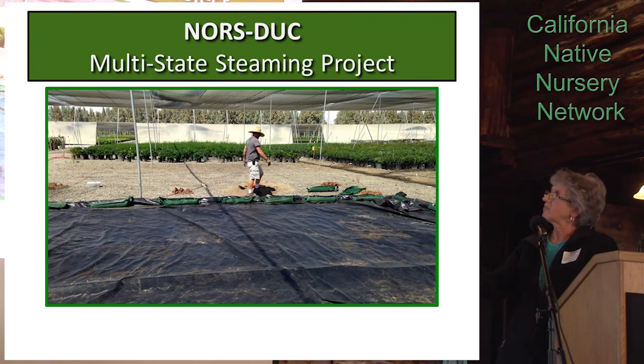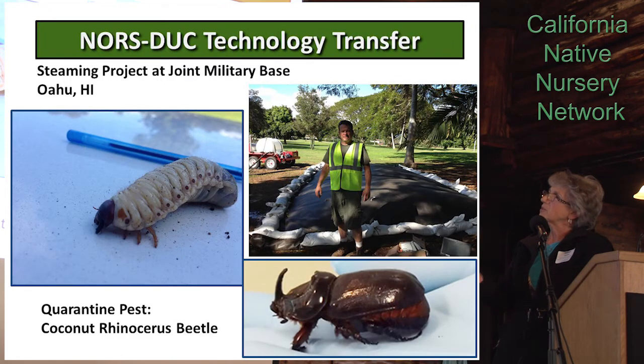This is Vernon Huffman, who's in the back there, who's our nursery manager, and this is a setup that we had at a wholesale nursery up in Northern California for soil steaming. Vernon also had the opportunity to go to Hawaii and help them with the coconut rhino beetle that showed up 6 months ago or so. And he worked at the joint military base in Oahu, Hawaii. So you can see the steaming, here's the unit here, and here's the area that was being steamed.